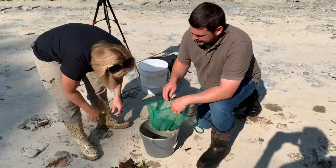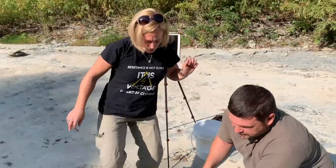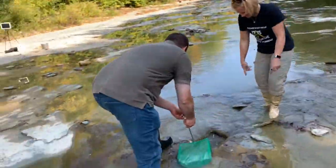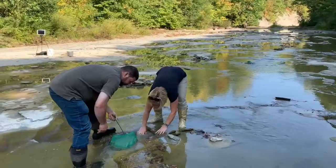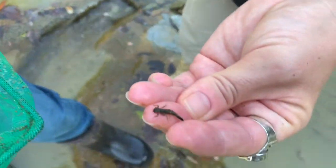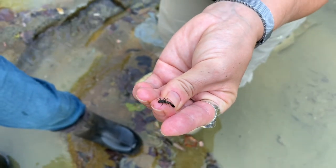Would you like to do the kicking? I could kick. And I will net. Right here? Right here. I think. What is this one? I believe mayfly. But it could be a dragon. Easy right there.